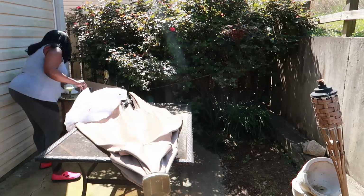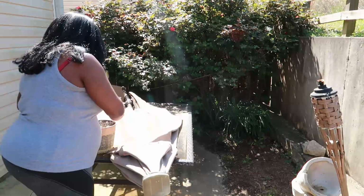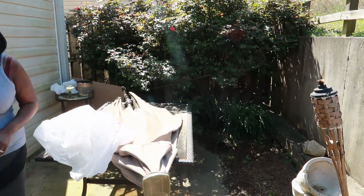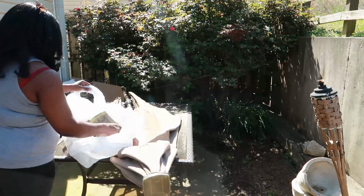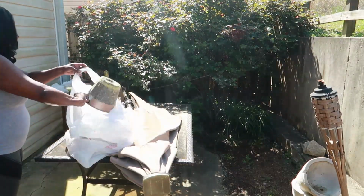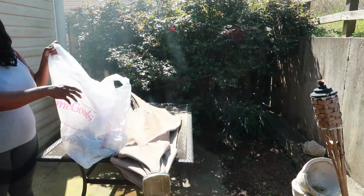Now, let's get this space done. Alright guys, so I'm going to start this cleanup by picking up all of the planters and emptying them out, making sure to discard any of the dead plants. I'm keeping the flower pots, but we definitely want to get rid of that old soil and the dead plants that are left over.